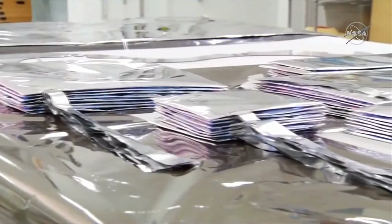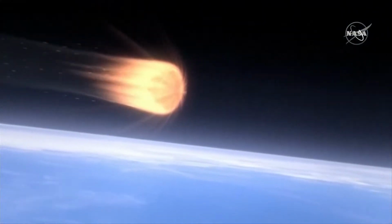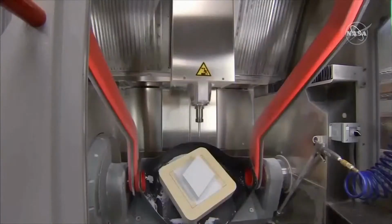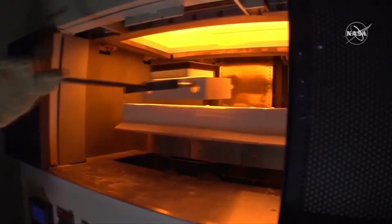Thermal protection is very difficult in re-entry vehicles to test and to model. I mean, really you have to fly it to really understand what's going to happen. We're building ceramic thermal insulation tiles for the back shell of the capsule. We're building thermal barriers for the capsule, and we're building multi-layer insulation for that capsule.